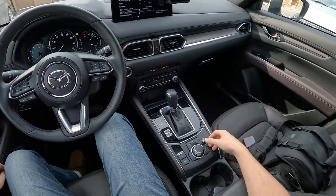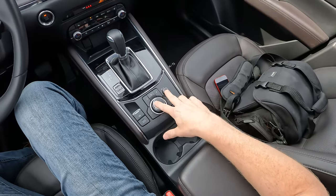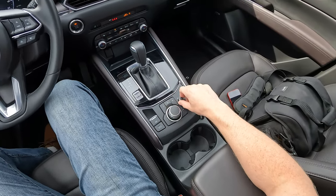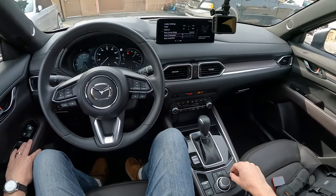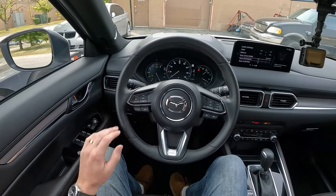For audio controls in the CX-5, you have a nice volume knob placed very conveniently near the control knob here. It's got good clicks. Very nice. Easy to turn for both the driver and passenger. You also have volume on the left side of the wheel.